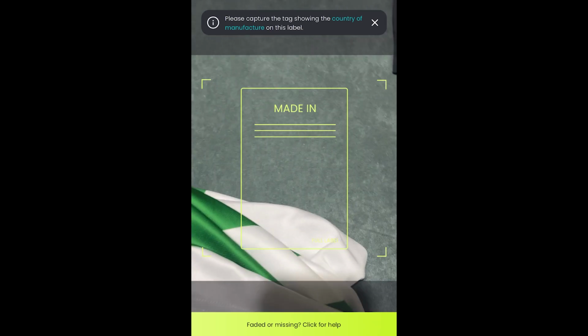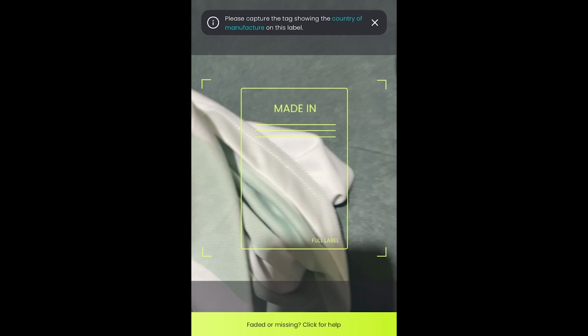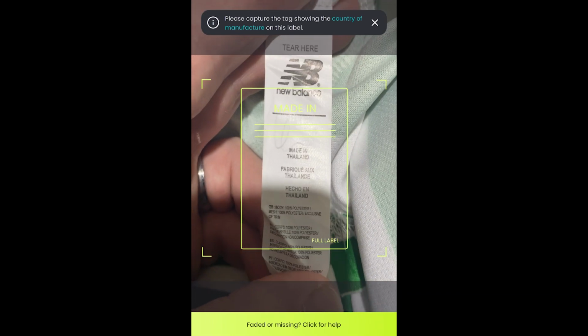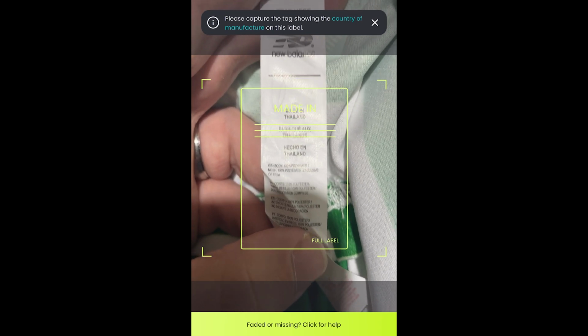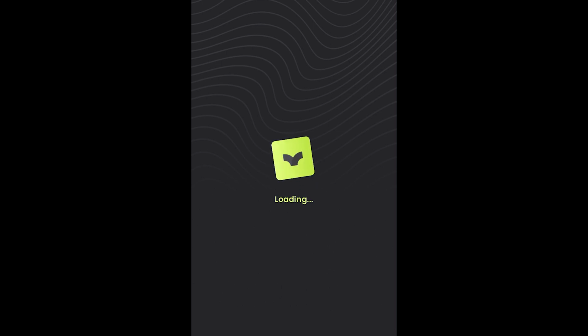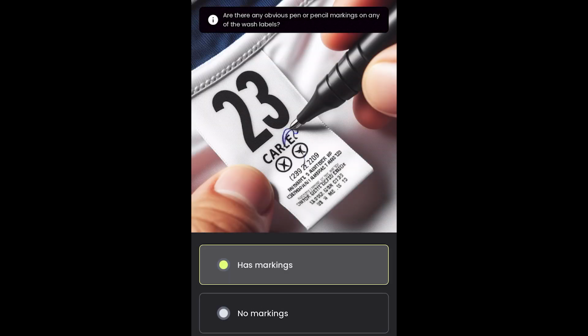Now, another thing to often look out for is pen marks on the label. It's not a surefire thing. Kappas sometimes have pen marks, but most shirts won't have pen marks on the label. You can see this one, of course, does. But let's make sure we get the made in Thailand there. I'm going to say it does have markings.